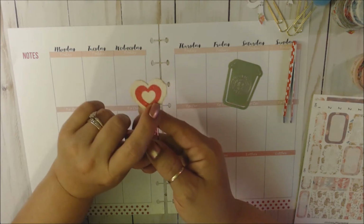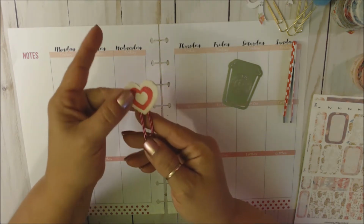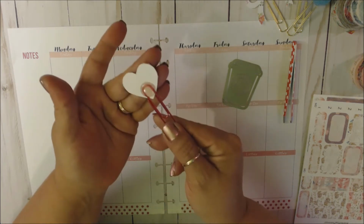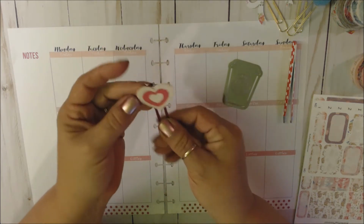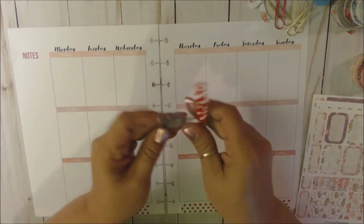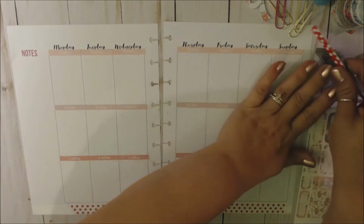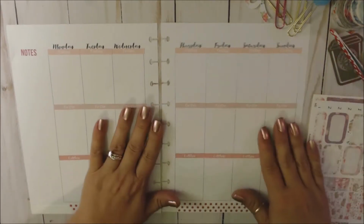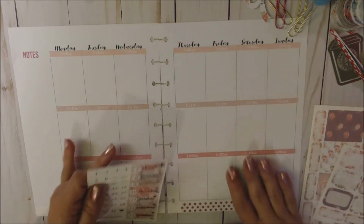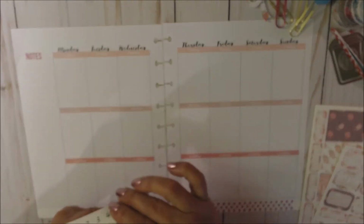It's the canvas sticker sheet from the Target Dollar Spot, and I just attached it to this metallic pink with some hot glue. So I've got that, and then I've got my washi cutter, my tweezers, and we are ready to go. Oh, and I forgot to lay the date covers down, guys, so let me do that real quick, and then we'll start putting down our full boxes.